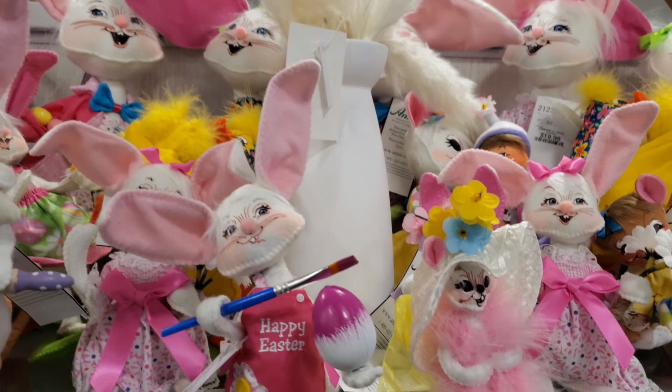And more gnomes here. Look at this guy. He's cute. Look at his whole family. He's like, he needs a vacation. That dad needs a vacation. $20. And let me bring this one up right here.